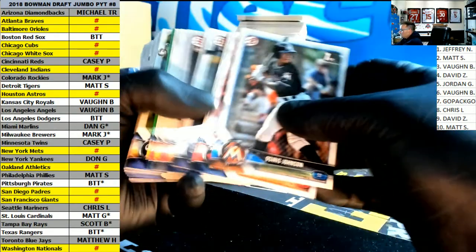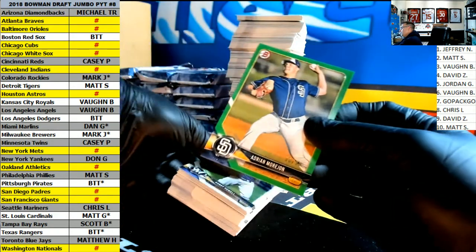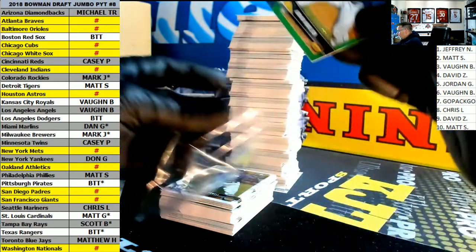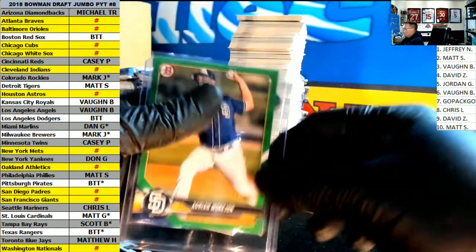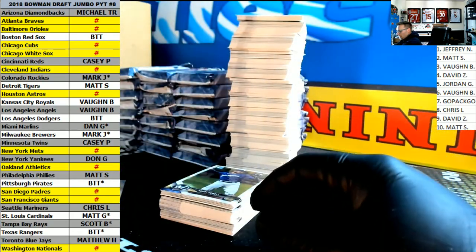Stack of love on that stack. Green paper, Adrian Morjon. You can never have enough John. You always need more John. 88 out of 99 for the Giants. San Fran, serial number 8 going out to Chris. Here you go, Chris. Too much paper, Matt. Too much.